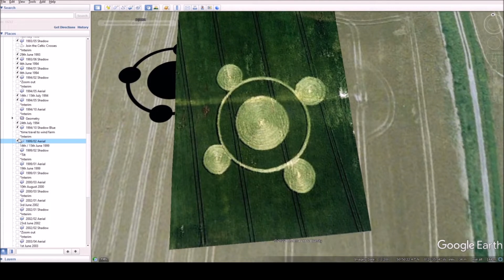So we skip to 1999, when another Celtic cross appeared on the 14th of June. Originally a single circle, the ring and 4 dislodged circles appeared the following night. Again, we can see the Roman road or water pipe clearly going underneath it.